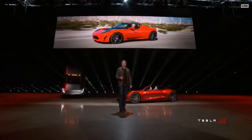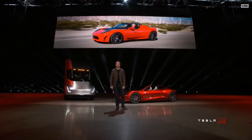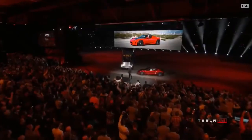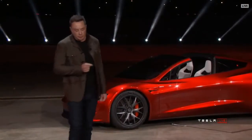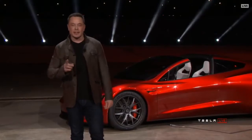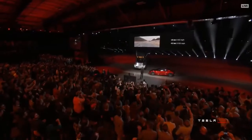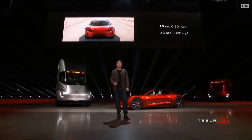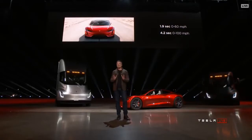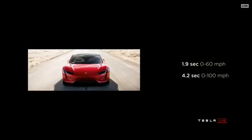People have asked us for a long time, when are you going to make a new Roadster? We are making it now. You know, I don't know if you've watched the Spaceballs movie, but there's only one thing that's beyond ludicrous, which is plaid. So the new Tesla Roadster will be the fastest production car ever made, period.